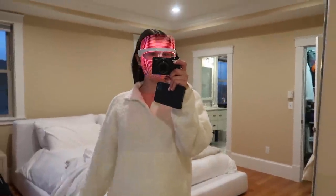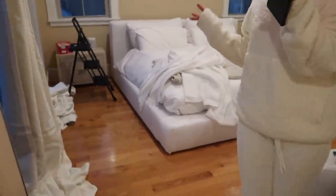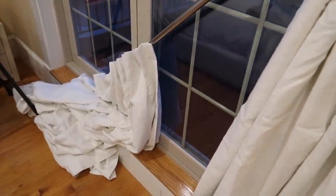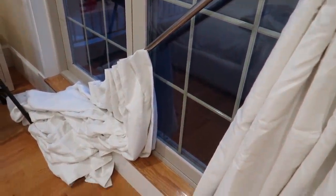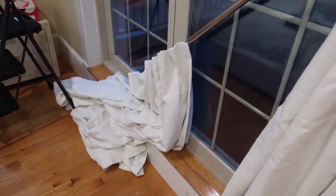I am waiting for my brother to get out of work and come over because you guys have no idea what happened. The curtains fell because they were so heavy for the rod that I had them hung on. It was from the people who lived at my apartment last. It's not even my rod. It just was there, so I was like, okay, I've been using it. I put the curtains on and there was only one screw on each side.